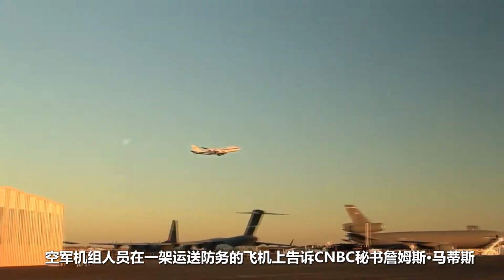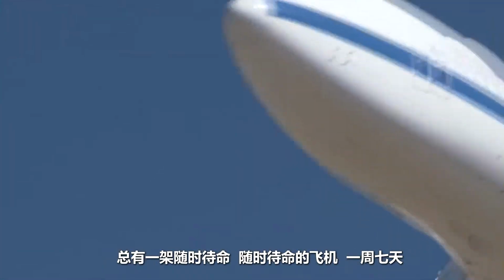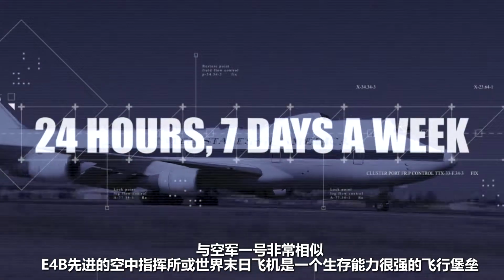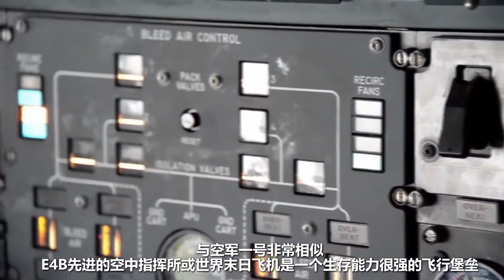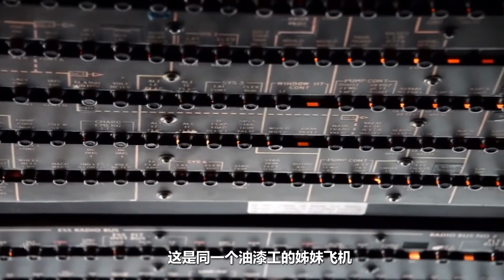"It's like a backup Pentagon," a U.S. Air Force crew member told CNBC aboard one of the aircraft, which was transporting Defense Secretary James Mattis. "There's always one plane on alert and ready to go 24 hours, 7 days a week." The E-4B Advanced Airborne Command Post, or Doomsday Plane, is a highly survivable flying fortress.